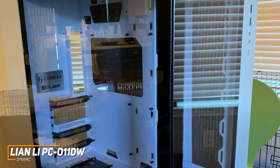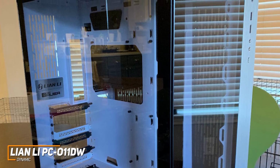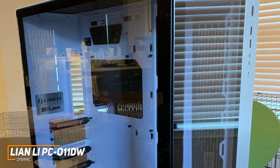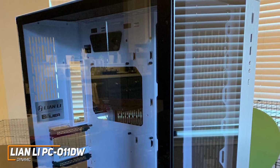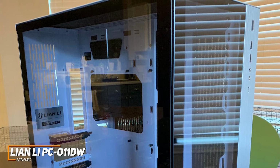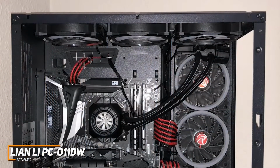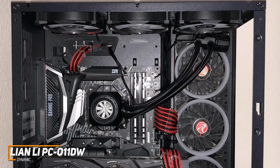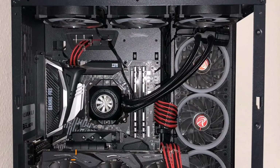The Lian Li PC 011DW Dynamic is the best current option for the money because of its impressive internal volume, good connectivity options, outstanding airflow, and in-depth support for liquid cooling. This is an ideal option if you're not trying to break the bank on a premium option and would prefer a less expensive model that can get the job done and provide solid building versatility.